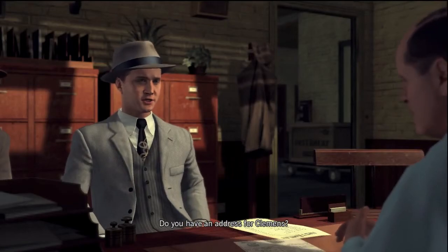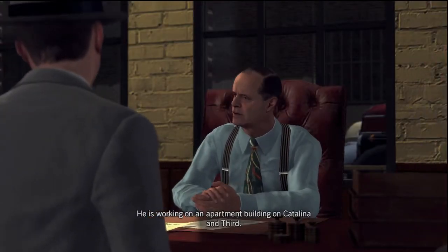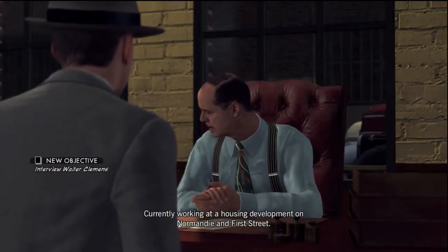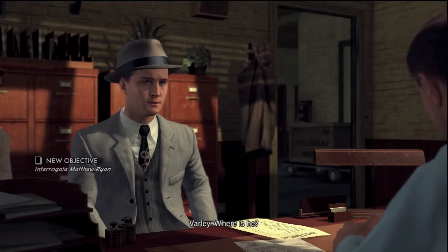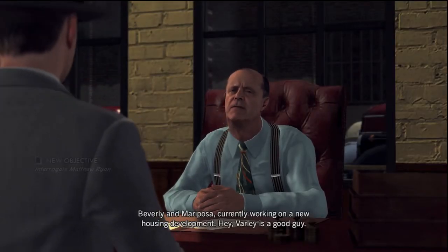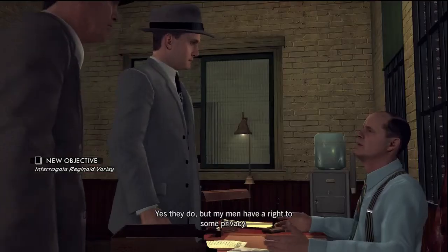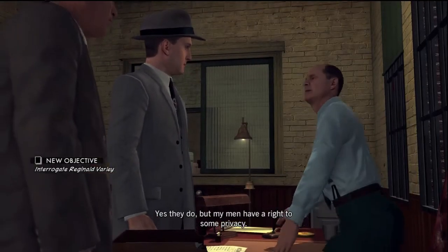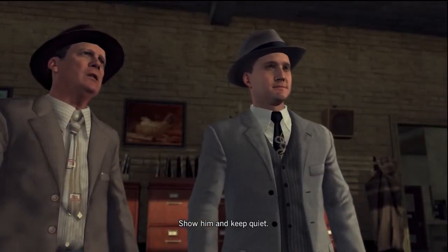Do you have an address for Clemens? He's working on an apartment building on Catalina and 3rd. What about Ryan? Currently working at a housing development on Normandy and 1st Street. Varley, where is he? Beverly and Mariposa, currently working on a new housing development. Hey, Varley's a good guy. You can't harass all my people. These guys have lockers. Yes, they do, but my men have a right to some privacy. Don't you need a warrant or something? Show him and keep quiet.